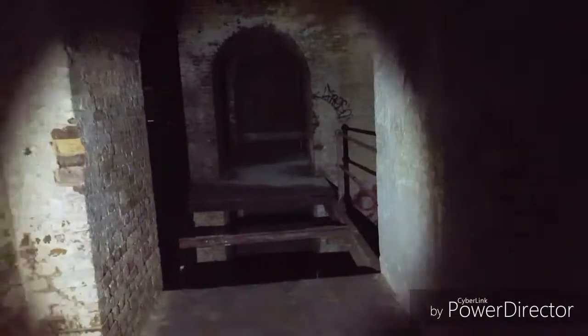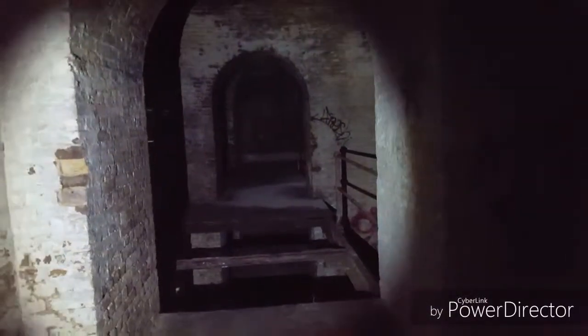So this staircase leading to the upper part of the levels. And again, looking ahead, you can see where the flooring's long disappeared, but this would have led to the upper part.